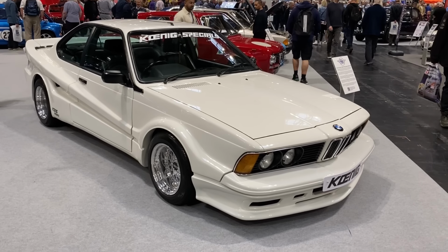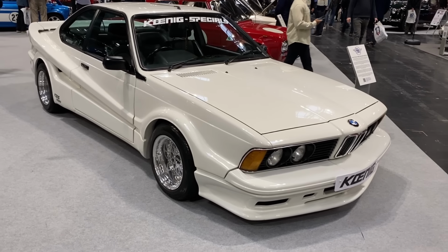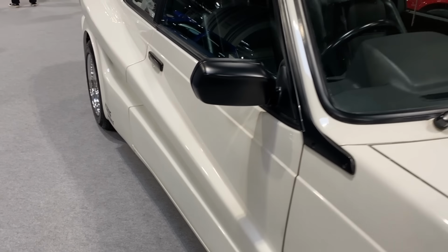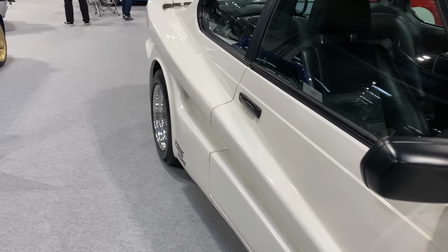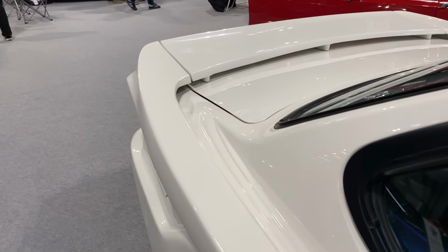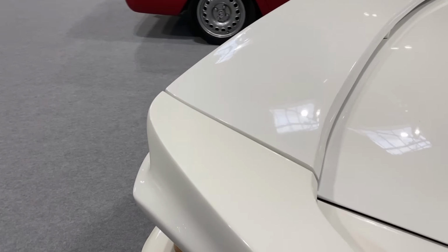The E24 6 Series is a special car, but this is super special. It's one of 2 Koenig specials. Look at that wide body kit the car's got. It cost the equivalent apparently of 50,000 euros back in 1986 to build. I have to work out how much that one is today.